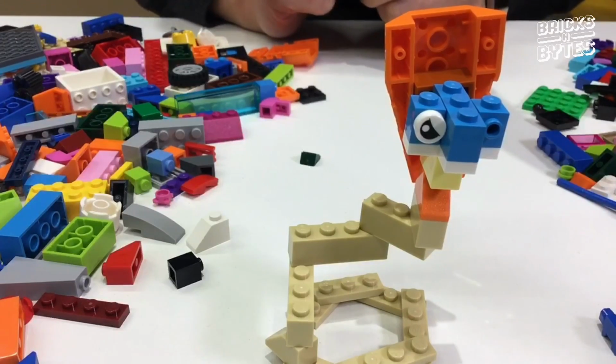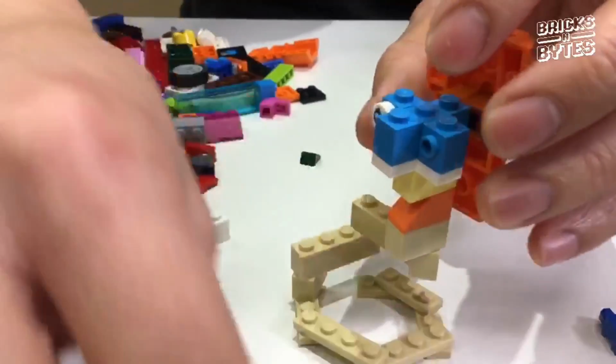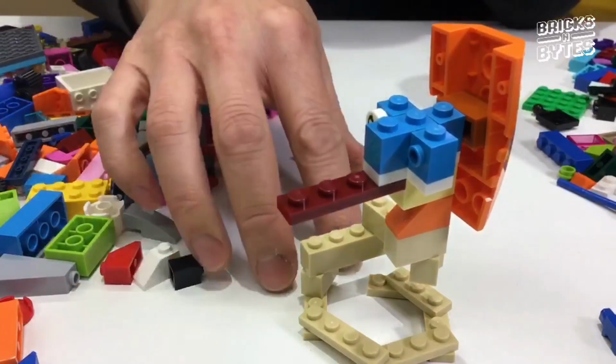Okay. It's missing a tongue. If I had done this with a tongue, it would have fallen apart. I was just afraid the whole thing was going to collapse. Okay. Oh, that's a long tongue. Oh, there we go. That's cheating.